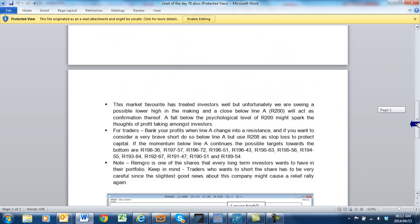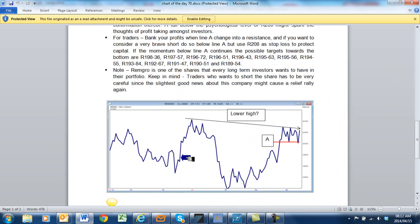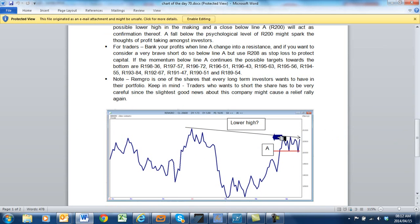Remgro daily graph. This is Remgro up and down. That's the blue line. Currently trading in this momentum here between 200 and 206 at the stage. Trading at 206 on the top of the channel at this moment. You can see this arrow being indicated here.